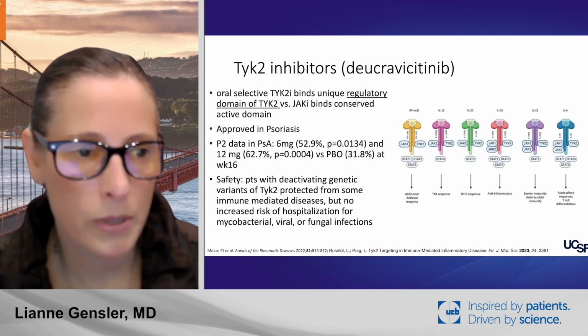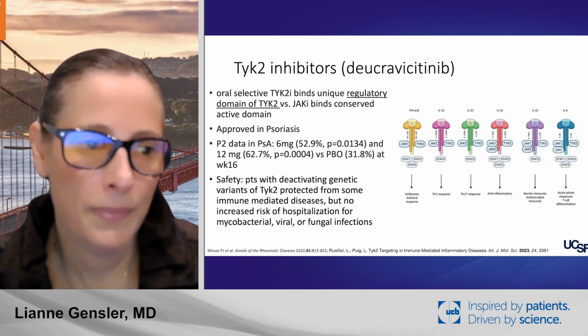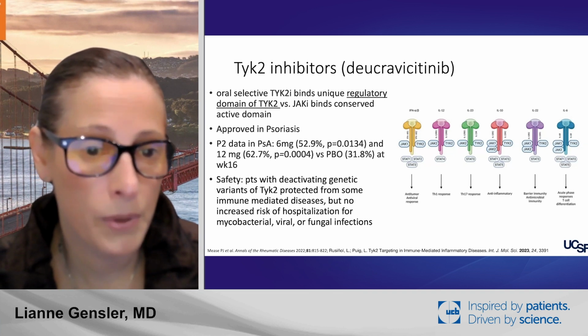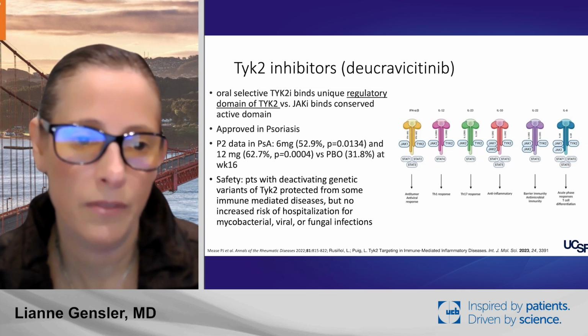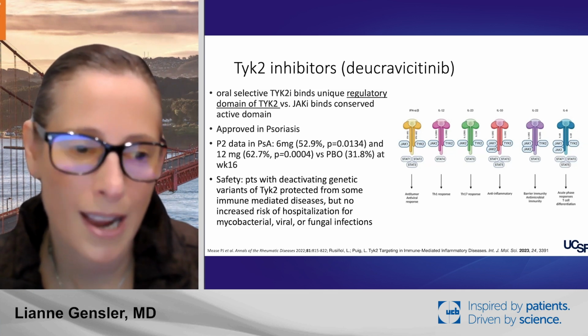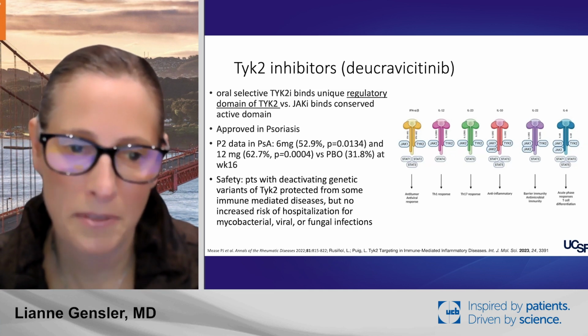I think what's also interesting to think about is from a safety standpoint, we know that patients who actually have a deactivating genetic variant of TYK2, so TYK2 doesn't work, are protected from some immune-mediated diseases, but they do not have an increased risk of hospitalization for infections that we might think about with other JAK inhibitors. So again, exciting to think about a potential mechanism. We have no data in axial spondyloarthritis.